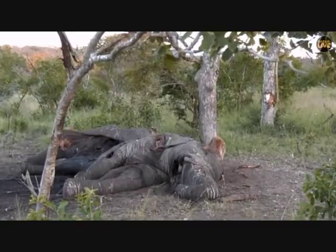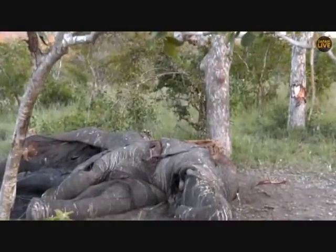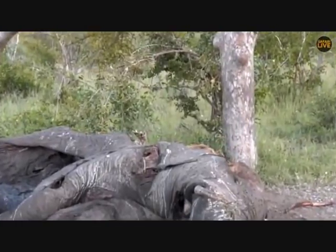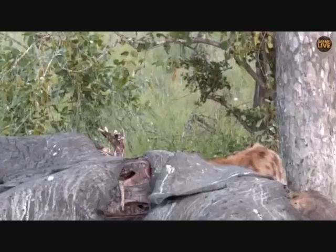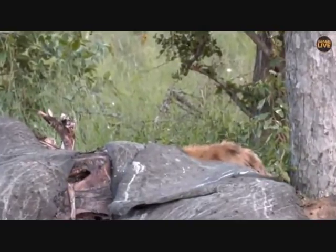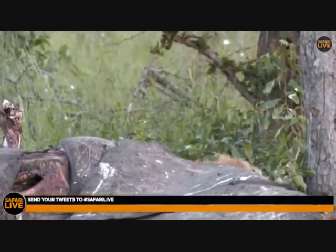It's now time to get into where all the good meaty spots are, and she's probably going to start feeding. I think it's Pretty, but I'm not 100% sure. For those of you who don't know our hyenas, they've all got names, and there's a hierarchy system in this clan. This particular individual is one of the higher ranking females in the clan itself.